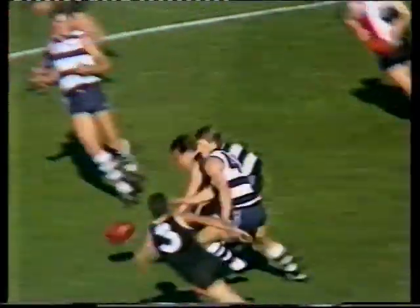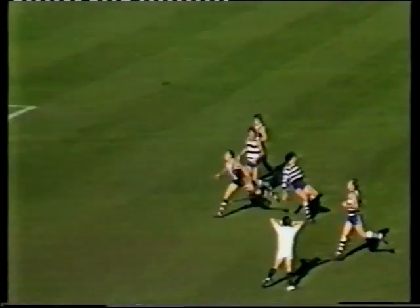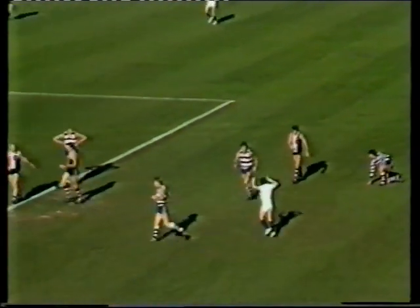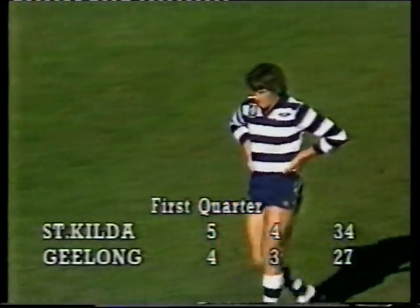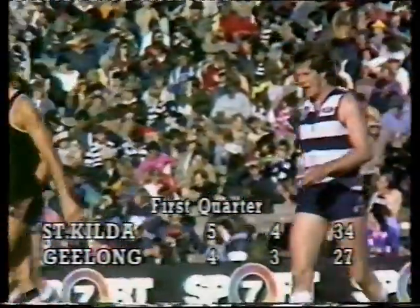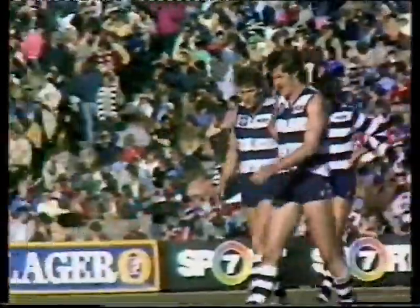Can't take it on the half volley. Who's first to recover? Yates. Solidly met, and Malarkey kicks it away, but that's the end of the first term. And a good quarter of football it's been too here at VFL Park, with the honours pretty even. St Kilda just showing a lead on the scoreboard. 5-4 to 4-3 on Seven's big lead.